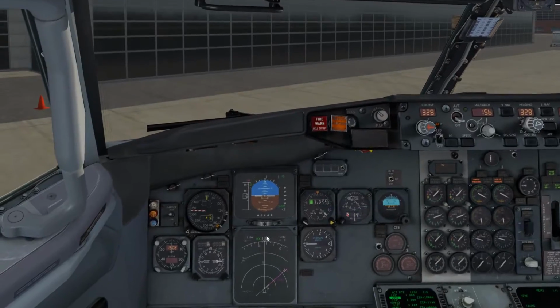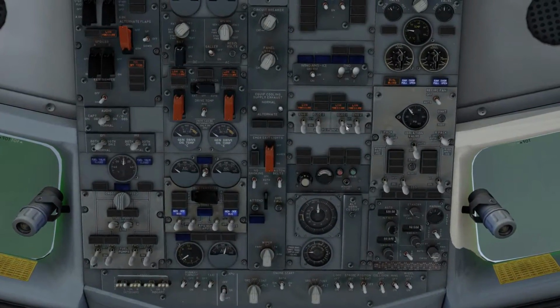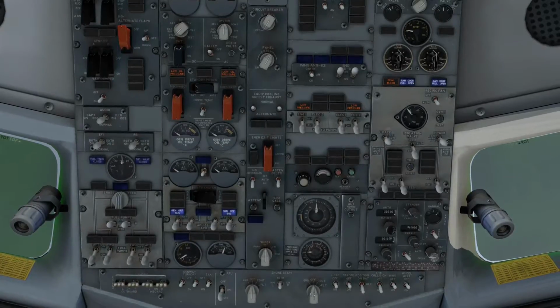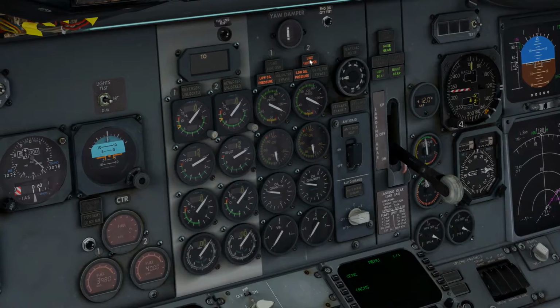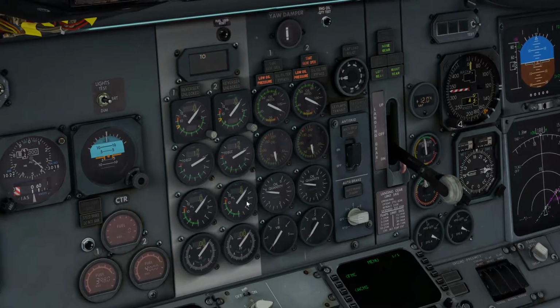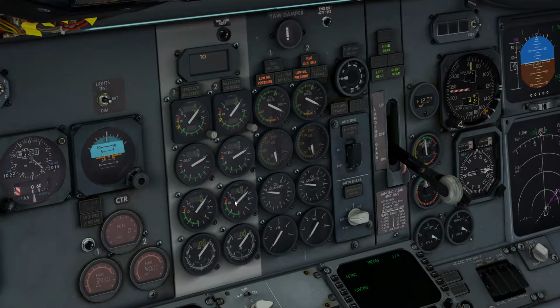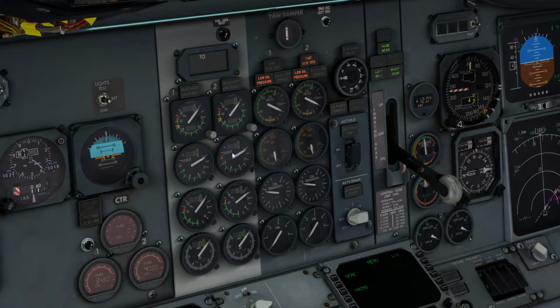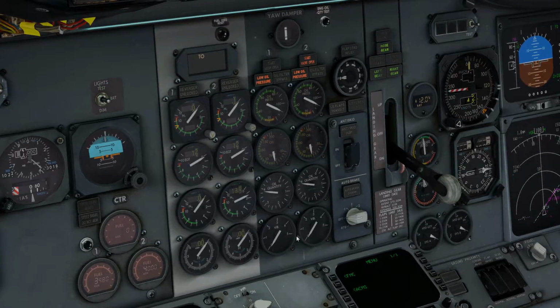So what we can do is check the recall. Obviously we've got the electrics, which will turn on. So we'll go for engine number 2, and we'll start. We'll come over now. We'll see the start valves open for engine number 2. We're going to see our N2 start to increase. We'll wait till that gets to 25% before we introduce the fuel. Then we'll see our exhaust gas temperature start to increase along with our oil pressure as it slowly begins to rise.